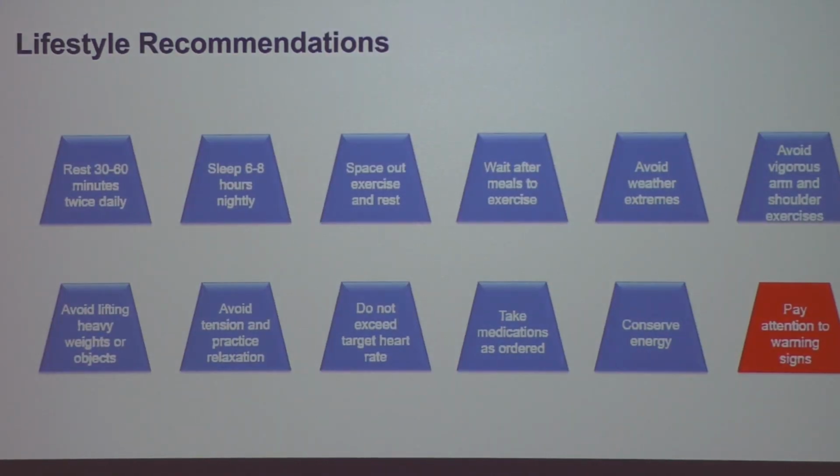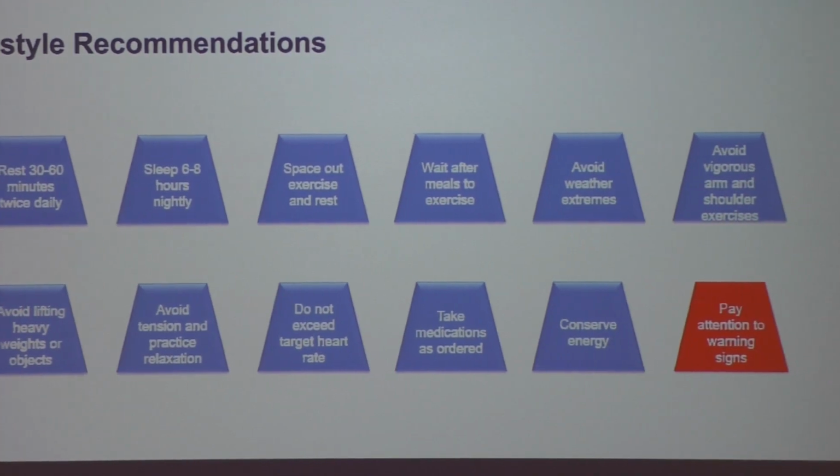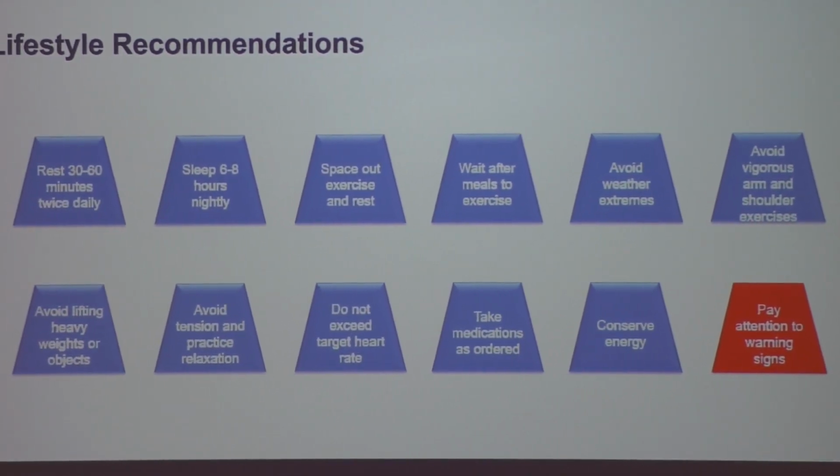So some lifestyle recommendations. I like how they put the first thing up there is rest. Rest 30 to 60 minutes twice a day. But that also means you have to be doing something to rest. So you want to make sure you're sleeping 6 to 8 hours nightly. Who gets 6 to 8 hours of sleep here? Awesome, I love it. I've found as I get older, if I do not get 7 hours of sleep, I feel like there's something wrong the next day. I'm off. It's kind of funny.